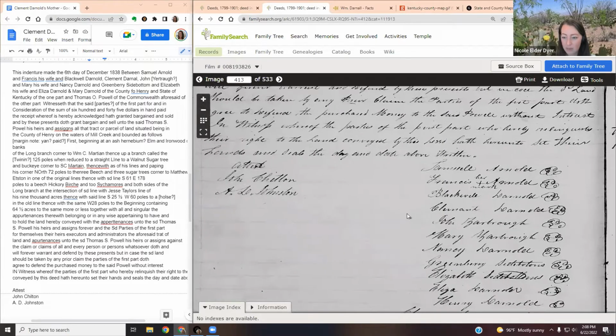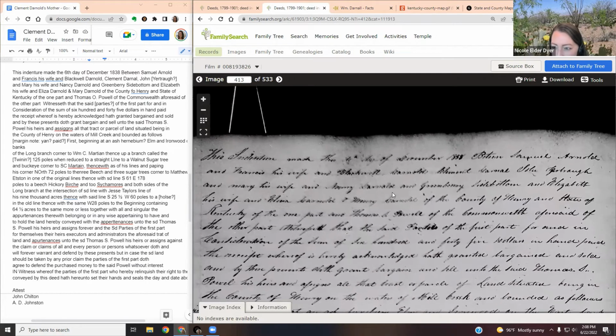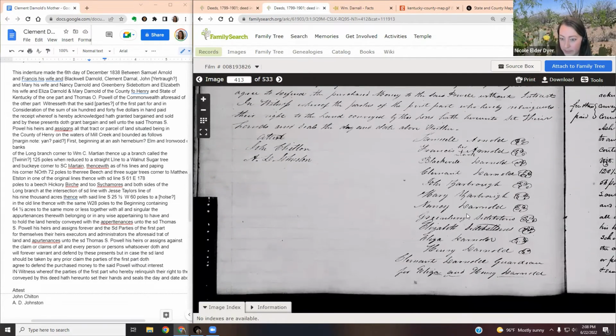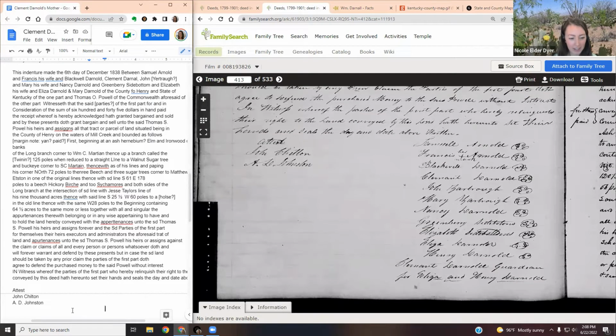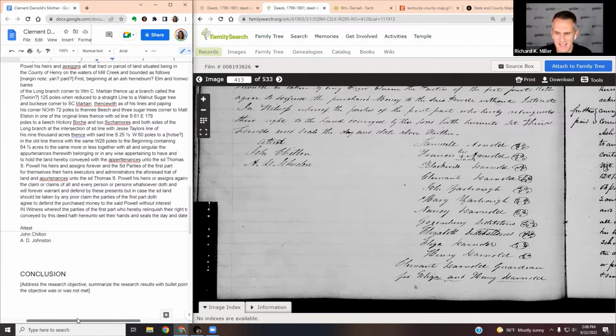So I guess probably at the very top, between Samuel Arnold and Frances, his wife, Frances must be a daughter who married Samuel Arnold, who's her cousin, which is weird. But they did that a lot back then. That's my guess. We'll have to look at it and see if that's right. But I think these are all the children of William Darnold and his wife Frances Noland. And they're selling the land. There wasn't a probate record, but there's a deed.